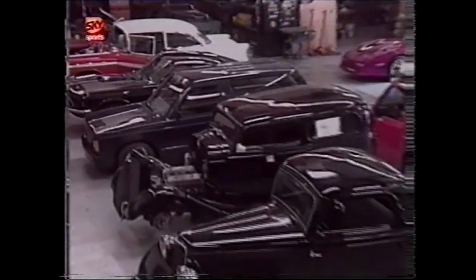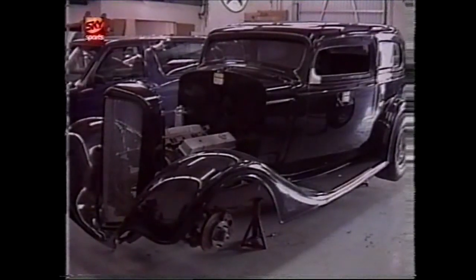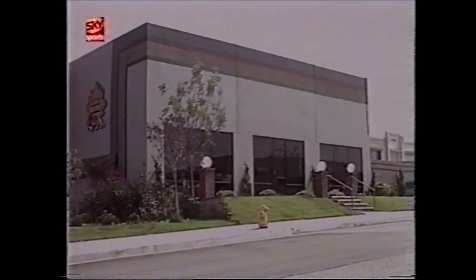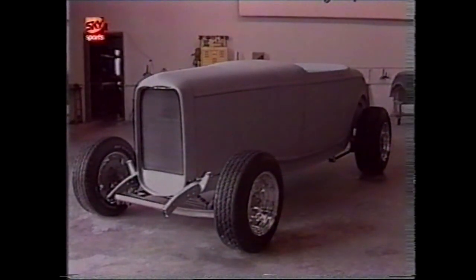Chuck Lombardo is one such fabricator who has seen his hobby turn into a business. That's the fun part about this. The hobby turned into a business, and it's something that you like, and not too many people get to do what their hobby is, as far as a business goes. Chuck's company, California Straight Rod, started out manufacturing frames for hot rods. Since then, he has expanded to packaging parts to make complete cars, a 90s version of kit cars.